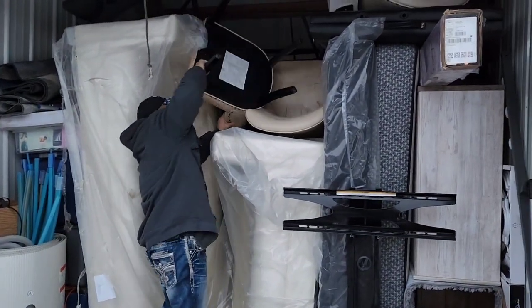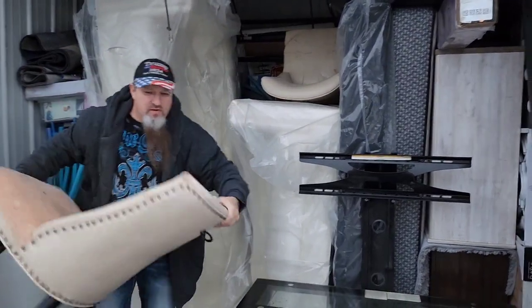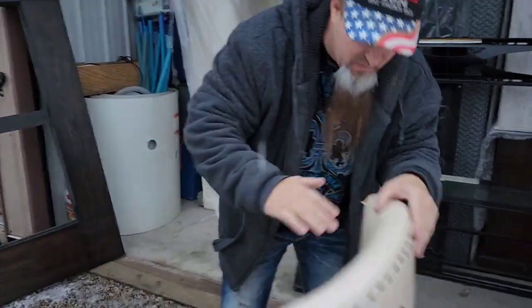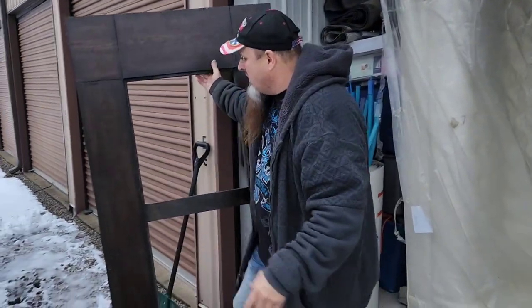We got a bag. Okay. This is normally waddle vines. You like those waddle vines? Wine bottle accessories. Yeah, there you go. Wow, that's cool. I didn't know that. You ever seen one of those?